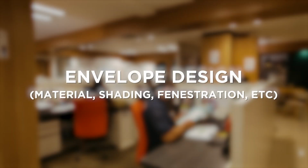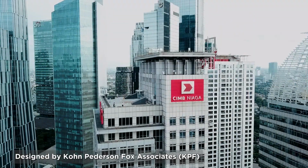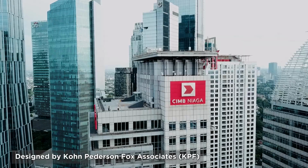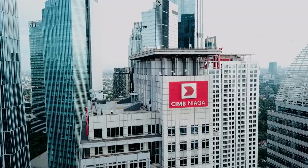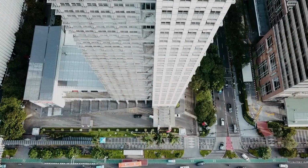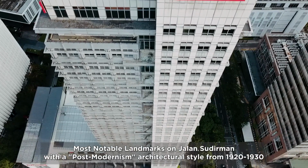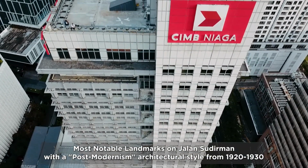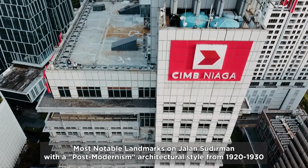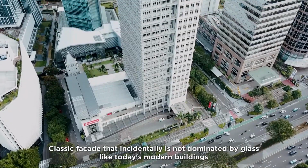Envelope design, material, shading, fenestration, etc. Graha Cimb Niaga, designed by world-renowned architects Cohn Pedersen Fox Associates, KPF, New York, is well known for its distinct architecture, reminiscent of the 20s and 30s. The innovative design and aesthetic merits have made Graha Cimb Niaga one of the most notable landmarks on Jalan Sudirman, with a postmodernism architectural style from 1920 to 1930, which has a classic facade that is not dominated by glass like today's modern buildings.